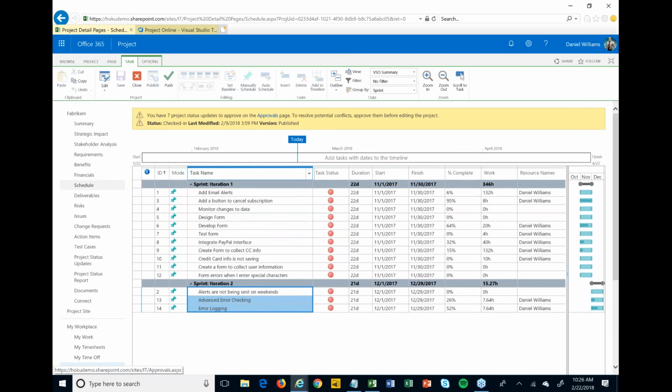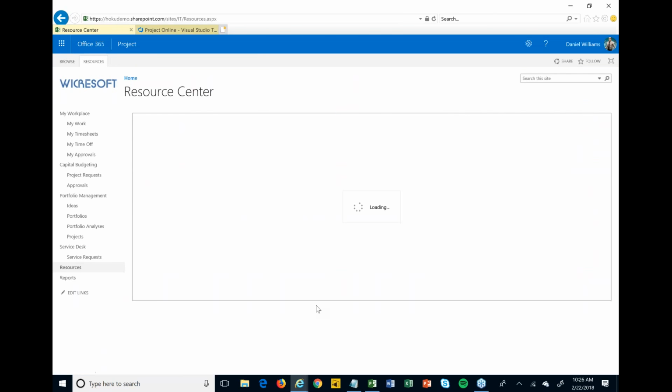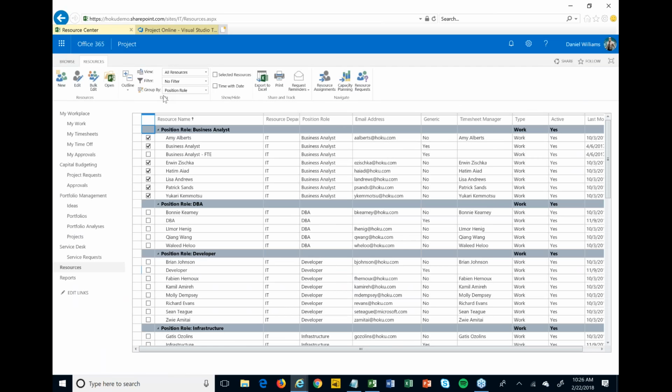Area number 2 is really around resources. If you have people assigned to work over in VSTS or TFS, and you have people assigned to work over in Project Online, it can be really hard to understand across my pool of resources, let's say the IT organization or the organization as a whole, who's working on what, who has capacity, who's over allocated. Those questions can be difficult to answer, and a lot of times people have spreadsheets or other things to try to answer those questions, and that can be very hard to maintain.